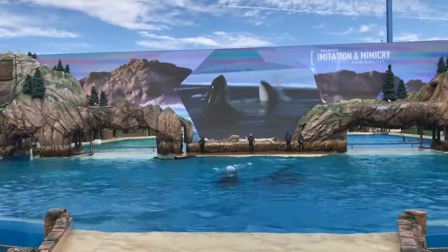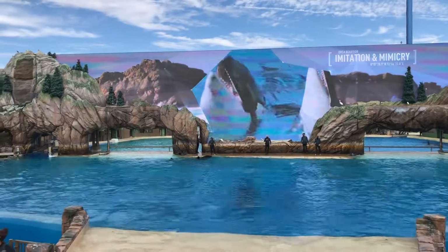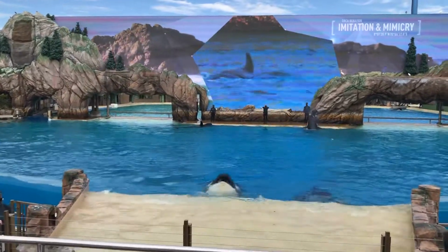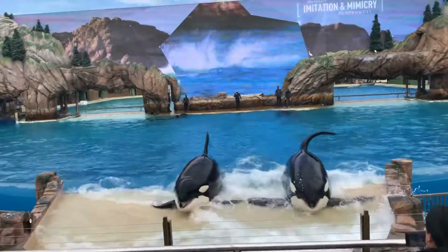You'll also see killer whales in the wild imitating each other. We see it here at SeaWorld all the time. The whales are constantly mimicking and learning from one another.